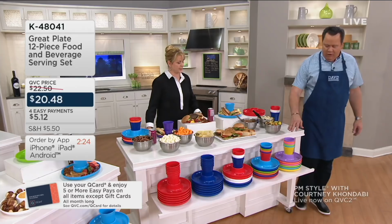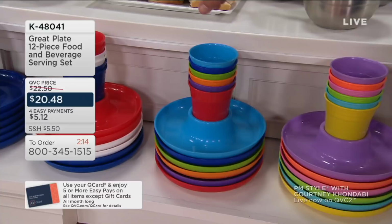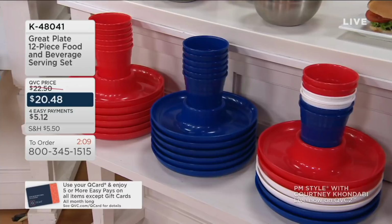Yes, correct. Now, this collection is called Brights. So you've got some really beautiful bright colors here. Yeah, and that's new this year, David. That's new this season, correct? This season, yep. This is multicolor, most popular. Here's Americana, which I'm absolutely in love with. All blue is most limited. And we also have the all red.